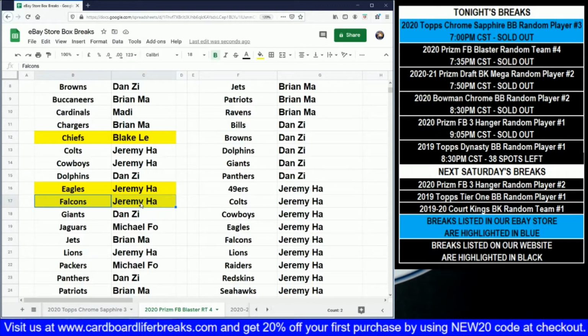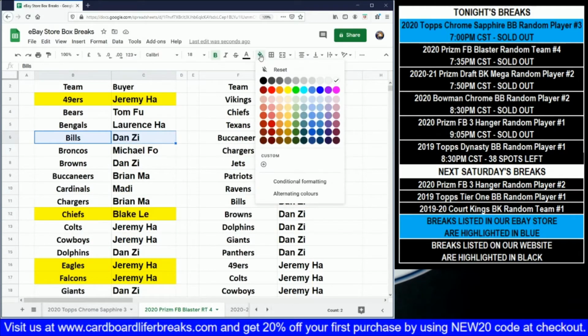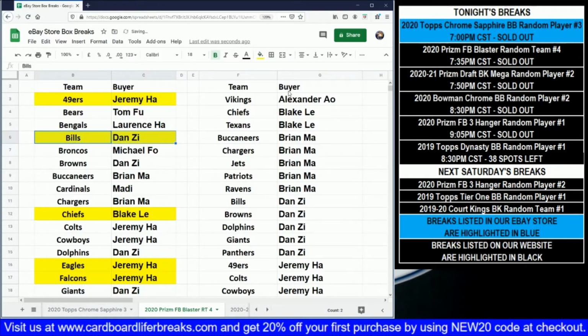And then our Josh Allen laser prism for the Bills, and that goes to Dan. Congrats on that. And then last but certainly not least, our silver prism of Emmitt Smith for the Cowboys, and that goes to Jeremy. Congrats on that.